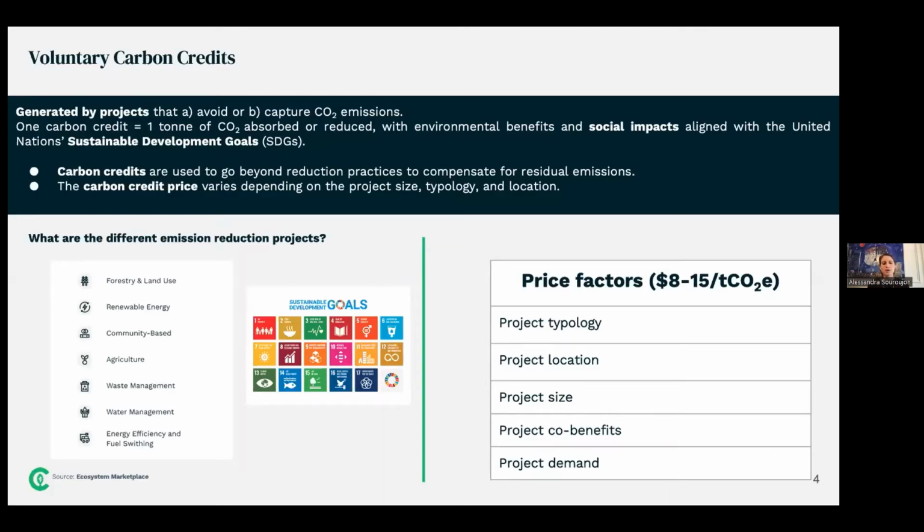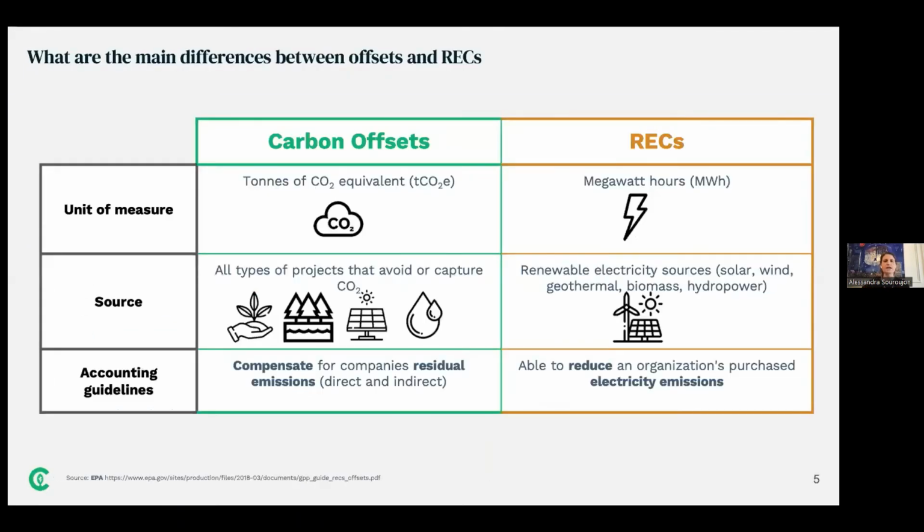We have agriculture, waste management, water management projects. So these are just a few examples of the projects. And just kind of quickly to summarize, the differences between carbon offsets, carbon credits, and renewable energy certificates is, as I mentioned, the unit of measure.